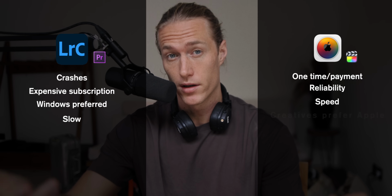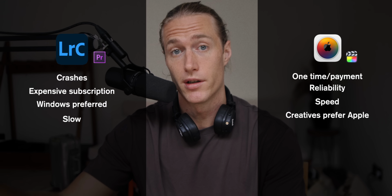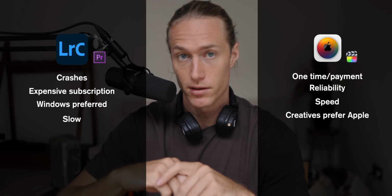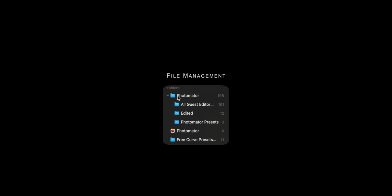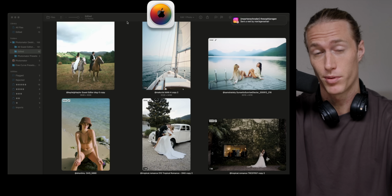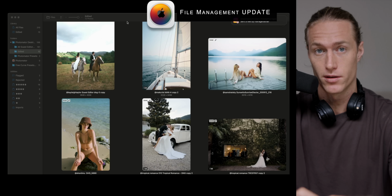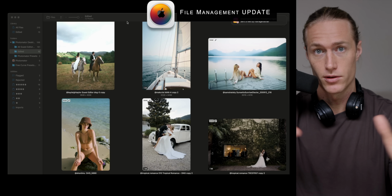And a lot of creatives use Apple. Apple's strengths really crush Adobe's weaknesses. So it's really interesting to make this comparison. It's just recently had a pretty huge update for file management, which was the one thing it was missing to take on Lightroom. So this is all very new.